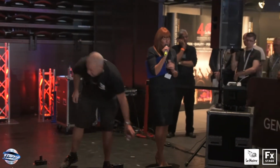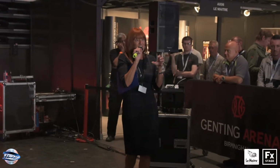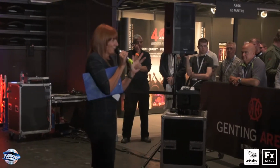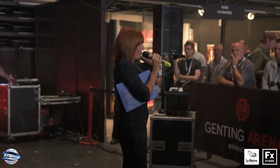Now, what we're going to show you here is a 200-gram flame. Okay, so basically that's the amount of composition fill there is in the tube. We do a 55-gram, 70-gram, 100-gram, and a 200-gram. Okay, each one of those is different heights and different durations.